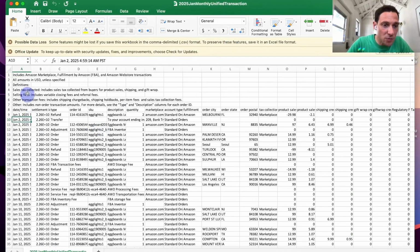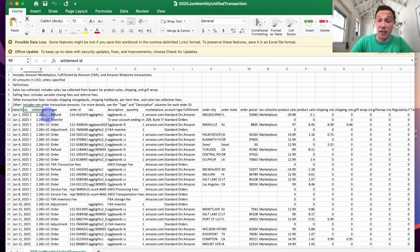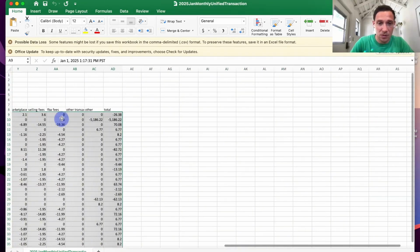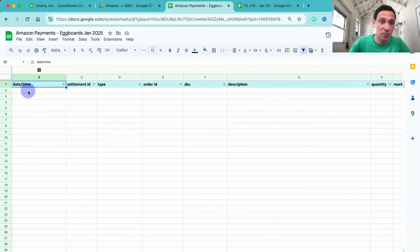All we're going to do is go to where the data is. So you can see that these are headings, like date, time. We could select all the data. We're going to copy it. And then we're going to go to the spreadsheet that we use to transform this data into something that QuickBooks can use. So we'll go to Amazon Payment Report and paste everything that we copied before.